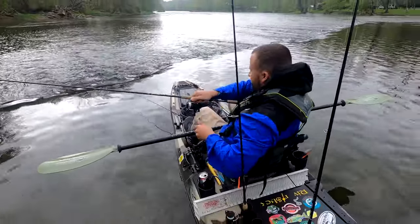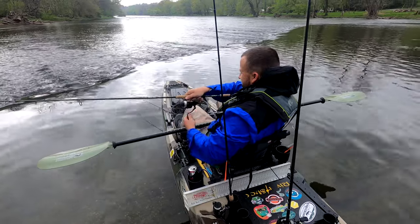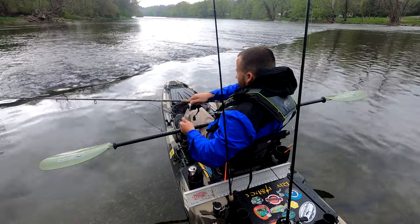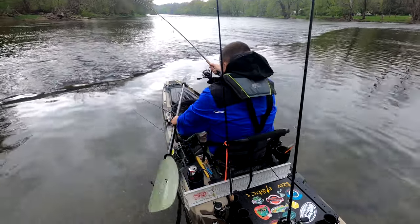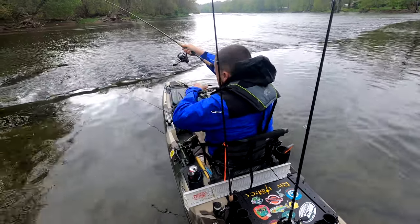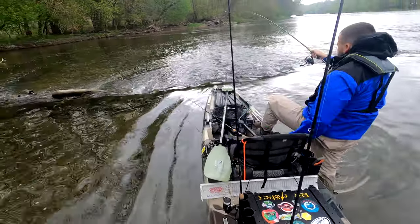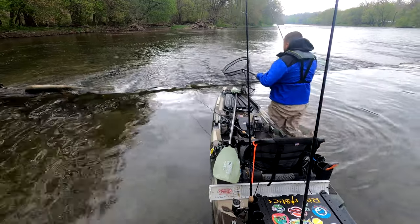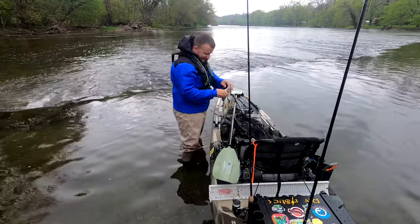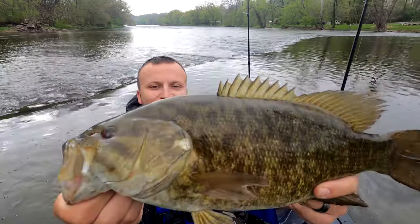That's a donkey. That's a donkey, I think. How am I gonna land this fish? Better fish, guys, man. That's a donkey. That's more of the fish that we're after. Yeah. How about that? All right, there's a good fish. Woo! Pretty.